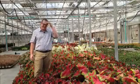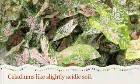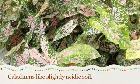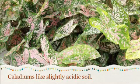Whew. It's like a sauna in here. You may find it necessary to supplement the soil for your caladiums. The plants prefer a consistent pH of 6.0 to 6.2. To maintain this level, amend the soil with items such as pine bark and compost, as well as potash.